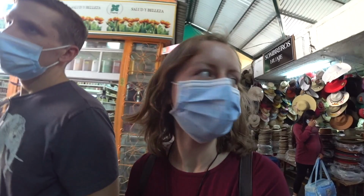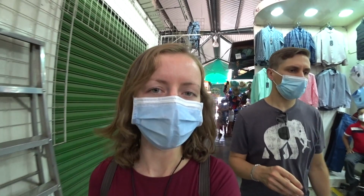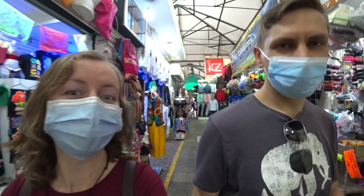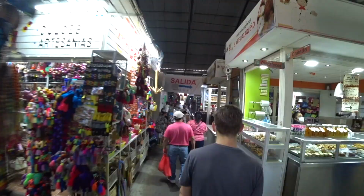And yes, now we're going to look for some tejate, except I don't know if this is the goods mercado where you can buy clothes and household items and whatnot, or if the food one might be across the street. You know what I bet we can find in here? A fake COVID test. I bet you could. You could ask a guy and he'd get a guy and his brother's uncle would get it for us. For sure.